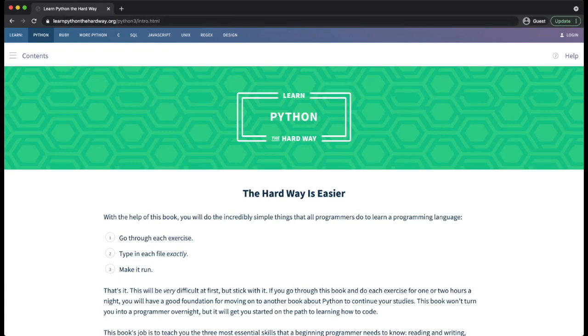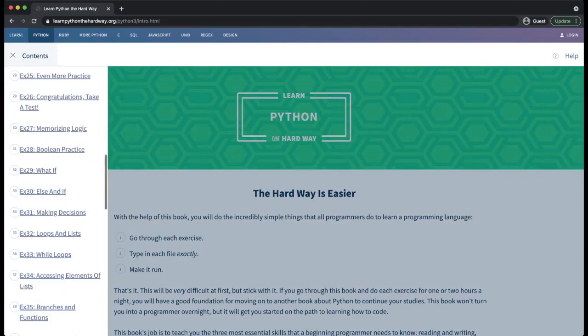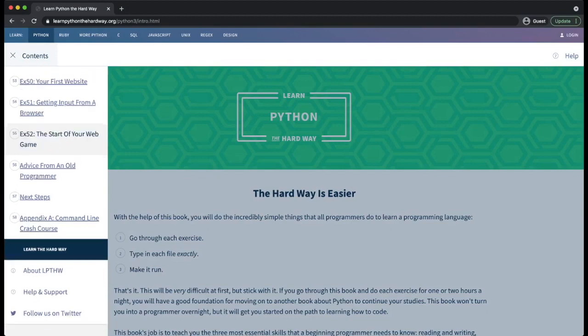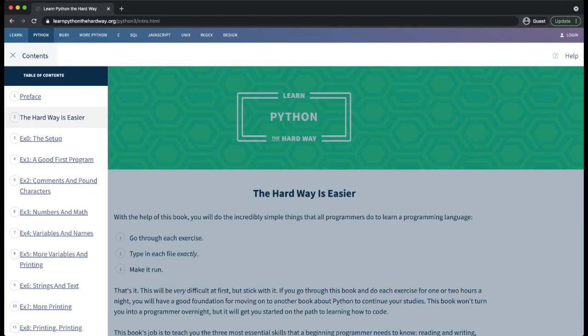Now, if we take a look at the contents, we have around 52 exercises here in total that we are going to go through, but we're going to start at the beginning, which is an introduction to the book itself. The hard way is easier.